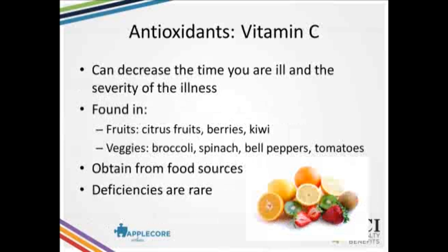Another important antioxidant is vitamin C. Vitamin C has been known to decrease the time you are ill as well as the severity of that illness. It can be found in abundance in fruits such as citrus fruit, berries, and kiwi, as well as in vegetables such as broccoli, spinach, bell pepper, and tomatoes.